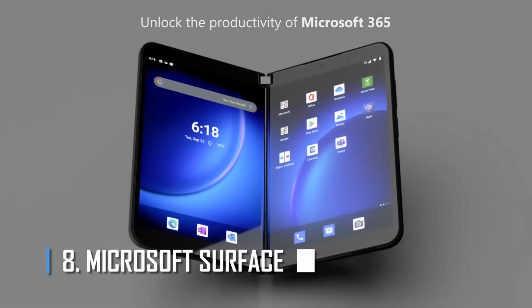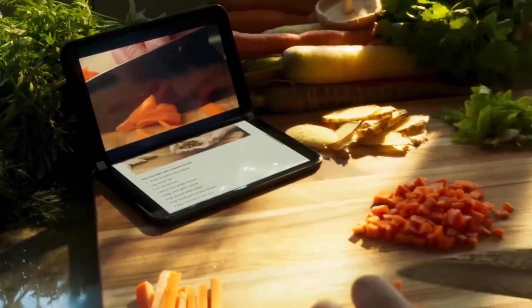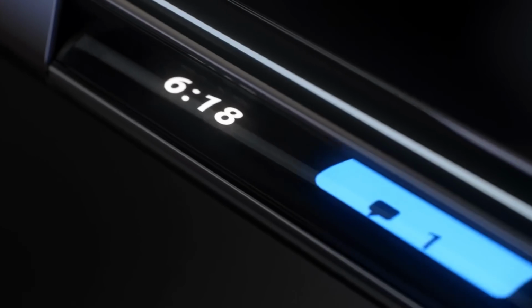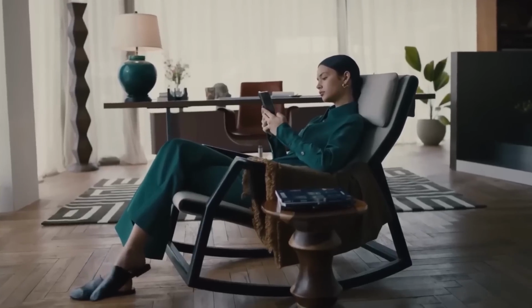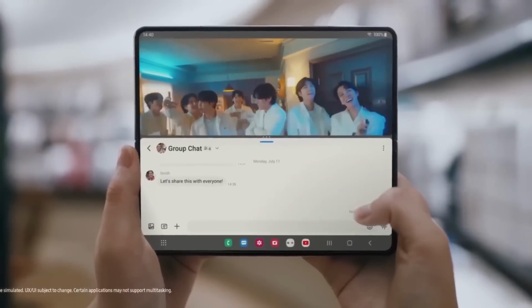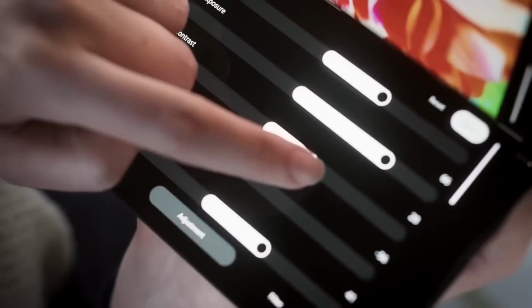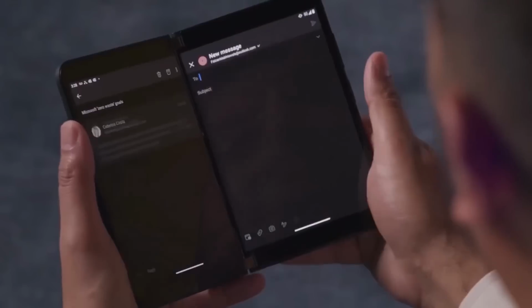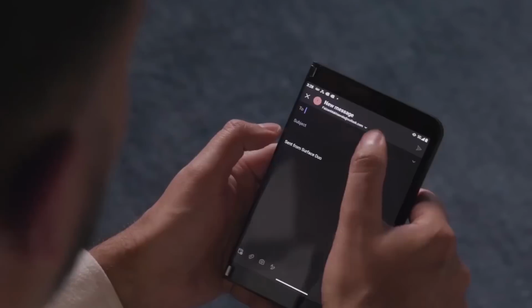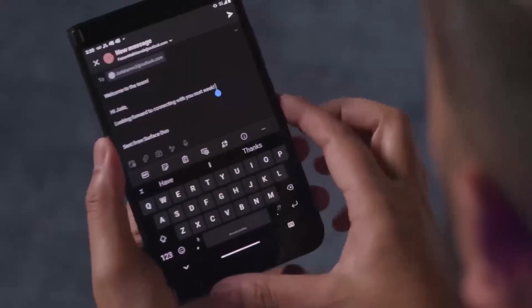Number 8. Microsoft Surface Duo. Another device with 2 screens is the Microsoft Surface Duo. This one doesn't have a screen that can be folded, but it does have 2 different screens on either side of a thin hinge that can be turned 360 degrees. The idea of being able to do 2 different things at once on 2 different screens is very appealing, which makes the Surface Duo very exciting. The Qualcomm Snapdragon 855 runs the Surface Duo, which has 2 5.6-inch screens. It runs on a custom version of Android that Google helped make.